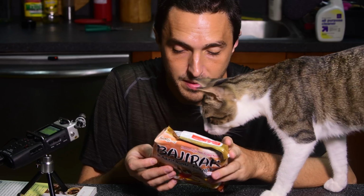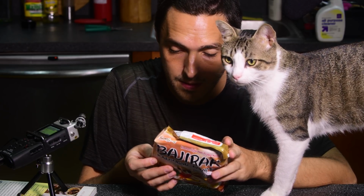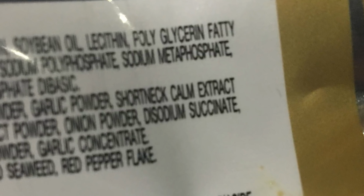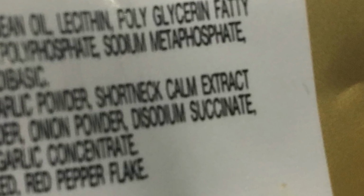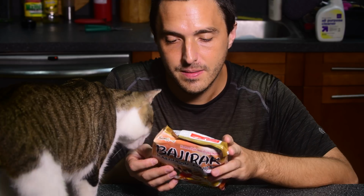There's lots of sodium. There's like 50 different types of sodium. Anchovy extract. Oh, it has short neck clam extract, and mussels. Some mussel extract. Okay, not all the dried onions and stuff that you normally see in ramen.